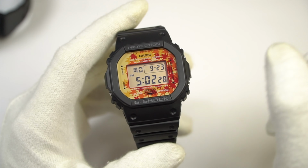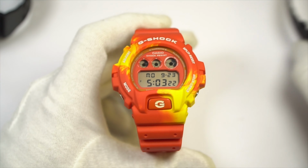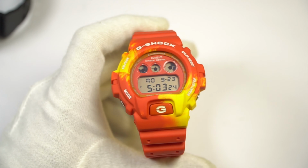The other thing that makes this watch special is that it comes with a special backlighting logo. When you turn on the EL using this button, it will pop up a logo of an autumn leaf, similar to the one shown on this cutout on the watch band keeper. So that is for the 5600 version. Let's have a look at the 6900 version, which is reportedly the most popular of the bunch.